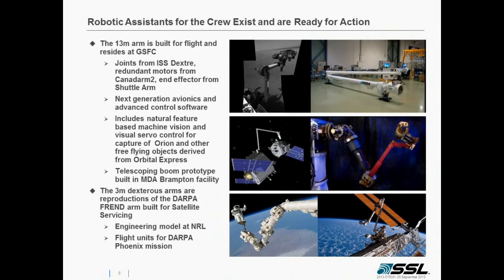And we can replace that with any other end effector because unless asteroids come with grapple fixtures attached, in which case our capture problem is solved, we can put something a little more appropriate for this mission on there. The electronics have been updated. Canadarm2 uses 186s and 386s, believe it or not. We've upgraded the avionics on this particular one to RAD750s, which means you can do more advanced control algorithms, and most importantly, we've got a natural feature-based machine vision algorithm running on that thing.